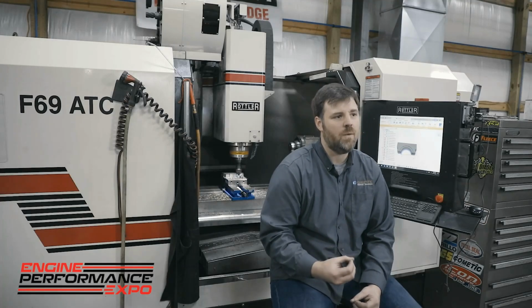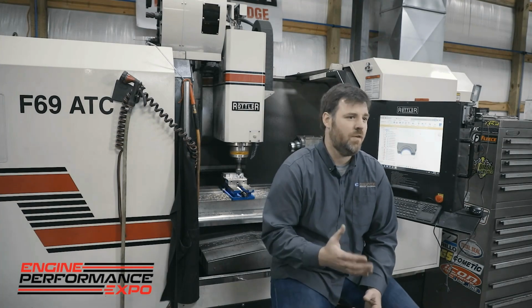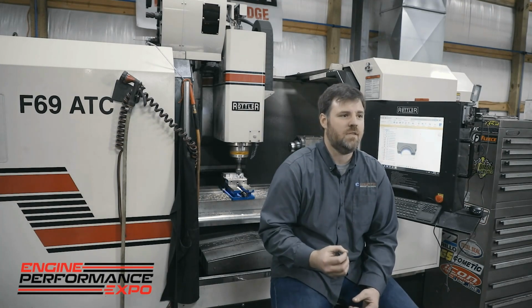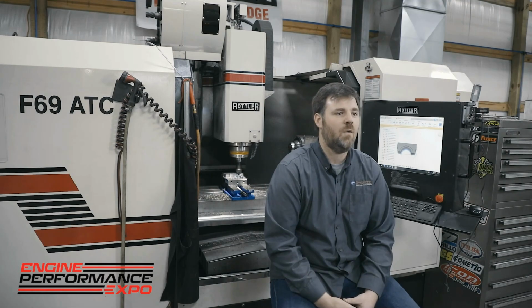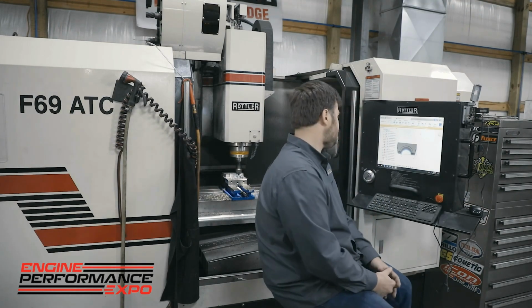Again, the reason why we invested so much in the equipment that we have is because of what it allows us to do. I'd like to show you a few of the very unique functions that Rottler has in their wheelhouse, and it makes our job so much easier. So let me show you those now.